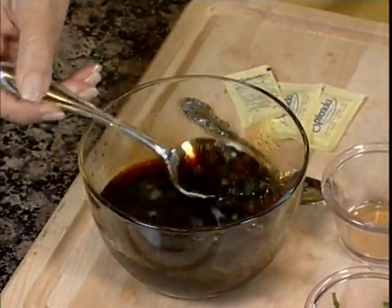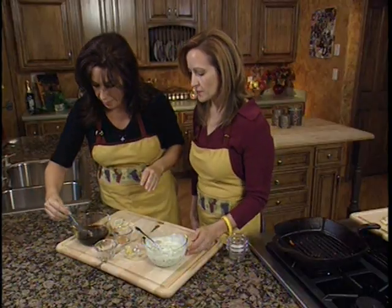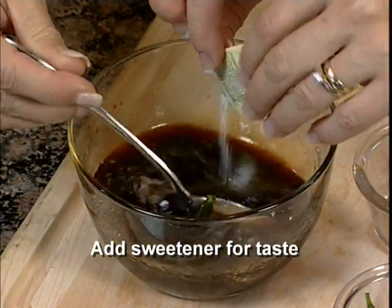Right. And if you're on a low-sodium diet, your best bet would be to use the creamy sauce as opposed to the soy sauce. Okay, so now you add a little bit of the sweetener, just for taste. And there you go.